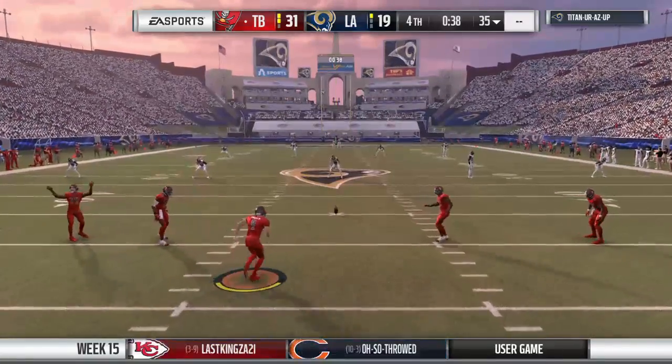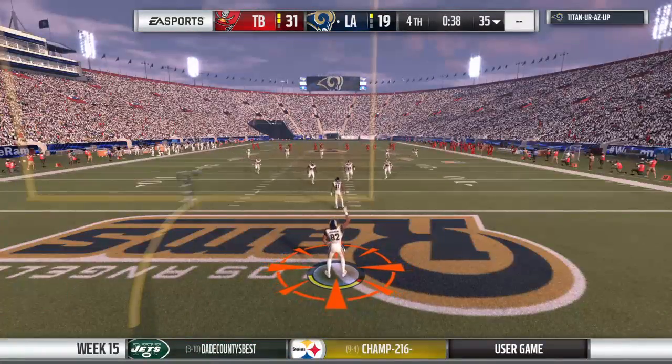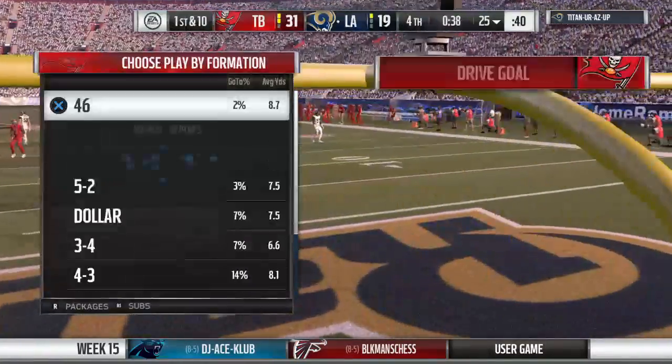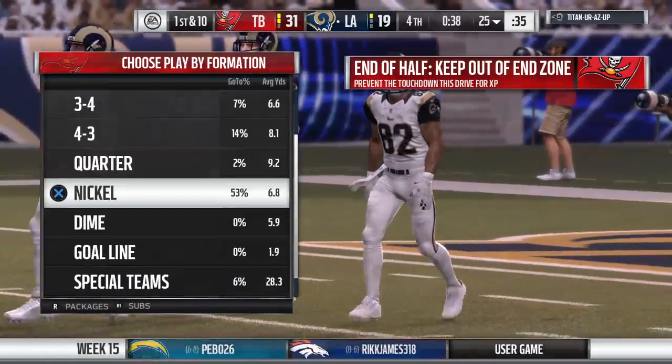The Bucs ready for the kickoff. And here we go. It's in the air. And now out on the field, here comes Los Angeles.